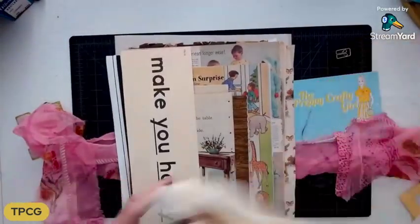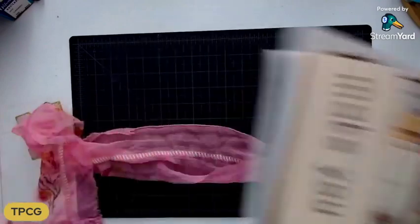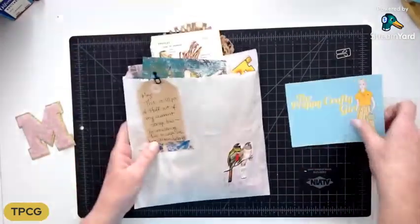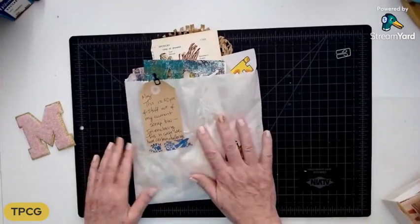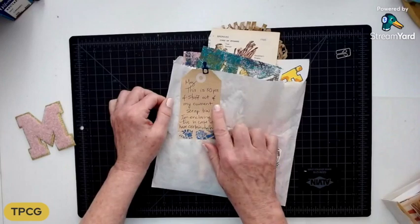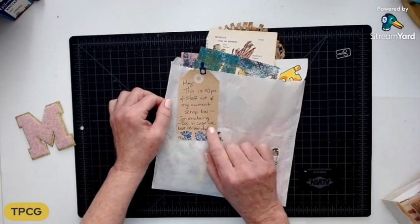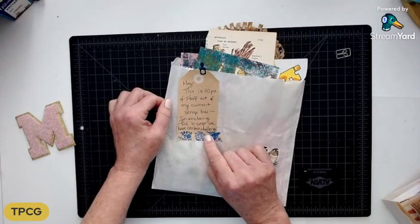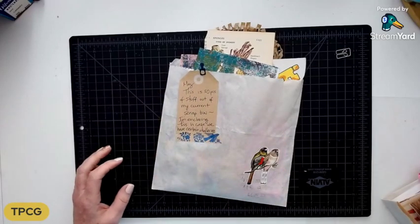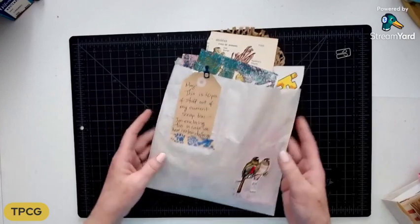Okay, now what I'm going to show you is what you're actually supposed to do. You're supposed to take stuff out of your scrap bin and you share 50 pieces. So this is 50 pieces of stuff out of my current scrap bin. I'm closing this in case we have a certain challenge, because this kind of is 50 pieces, but this is what we're really supposed to do.